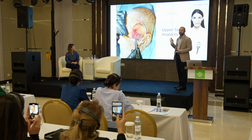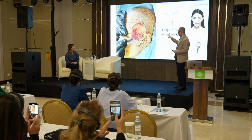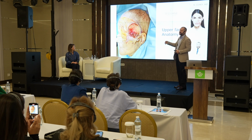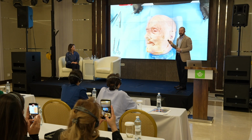There is no empty space between the bone and muscle. And I show you the deep temporalis artery. It goes up, and these arteries are inside the muscle. Let me show another cadaver video.